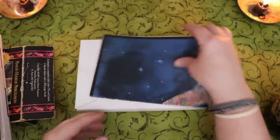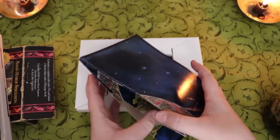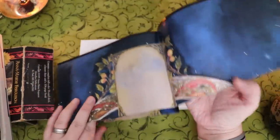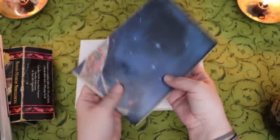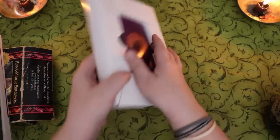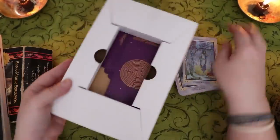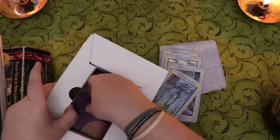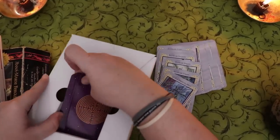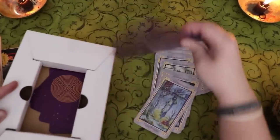It also comes with, and I don't want to unfold it too much, but I'll unfold it partway so you can see, one of those huge spread mats. It's in pretty good condition. Back in the day, a lot of decks used to come with stuff like that. And these are the cards, and you know, I hate these sort of trays because the cards always slide under. Oh my goodness.